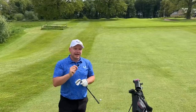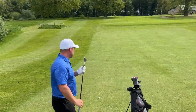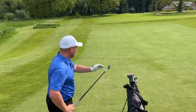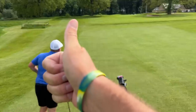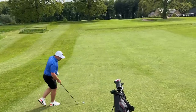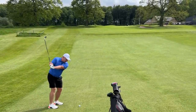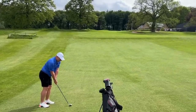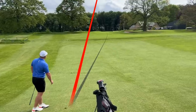This is actually a club that I didn't used to use that much until Chris got hold of me and said, James, the percentage of you getting up and down or getting close to the green is a lot more with this than it is with the sand wedge. So we'll go with this, try and flight it down a little bit, as opposed to with the sand wedge, we wouldn't be able to do that. And generally just try and hit more greens from this 100 yard yardage. Oh, how good's that? Be good.